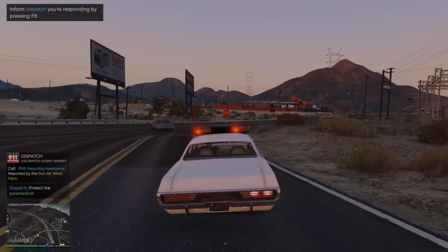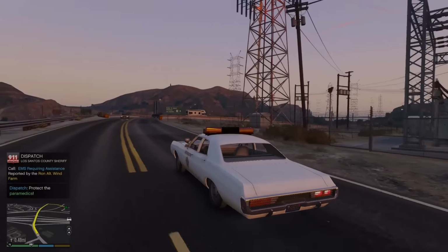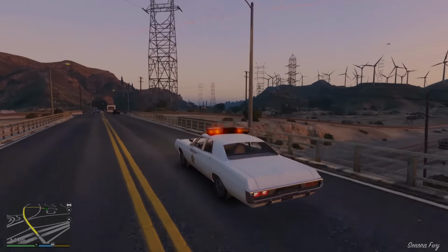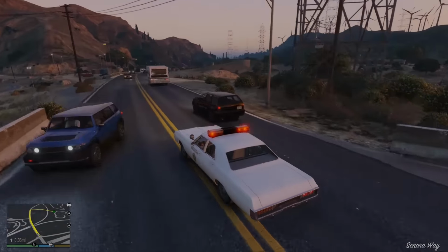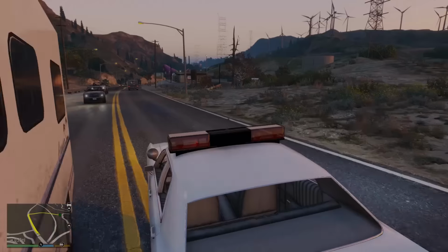So, did I just hit something over there? I might have. When we responded to the wind farms, one of the reasons I want to respond to the wind farms, too, is because it might not be the actual wind farms, though. Might just be this little trailer park over here.